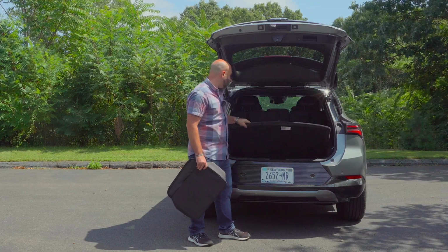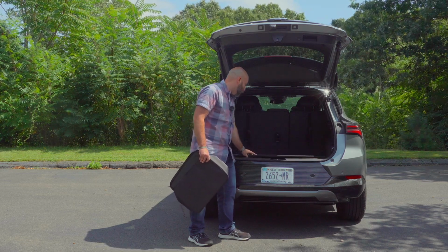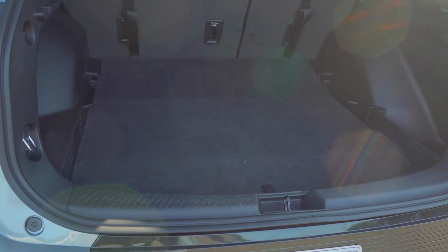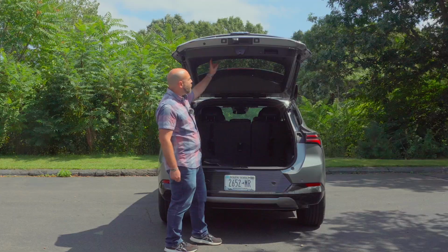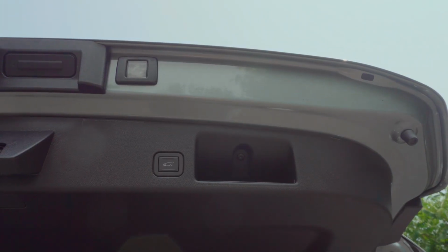But this also does like a 2-level thing, which was one of my favorite features in my GTI, actually. We can drop this down to a lower level here. So if you got a tall dog in the back or just stacking a lot of stuff up back here, then you can get an extra couple inches of space back here. And of course, you can grab right here. No need to grab the paint, or there is a button to close.